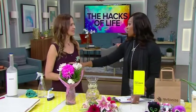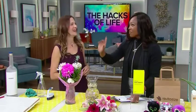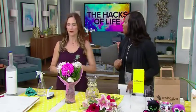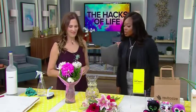The same spray. And we should mention, this does not have to be Grey Goose. It doesn't have to be expensive. It could be really cheap alcohol too. It's the alcohol that does the trick. As long as it's odorless and colorless, colorless is the most important thing, but it's the alcohol that does the trick. Now, how are we using it for our flowers?